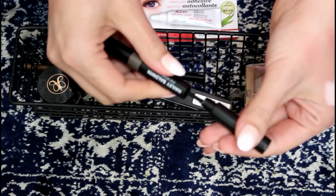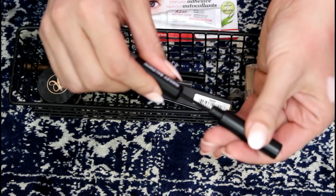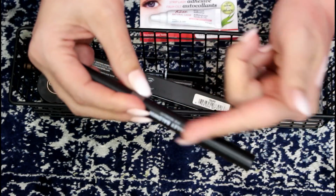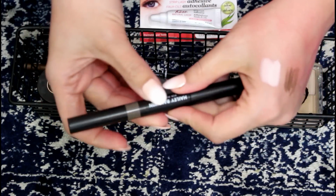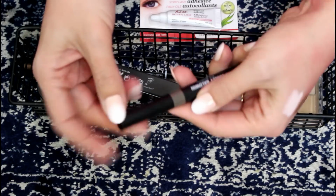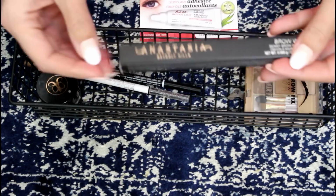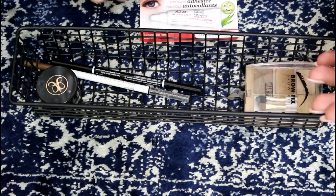And then this side has like a brow gel in it. It doesn't work for me. I want to pass it on to a friend, but I don't think this is sanitary for anybody to use. I'll see if somebody wants it, but they'd only be able to use this side of it. This is just a backup of a Brow Wiz. Of course I'm keeping that.